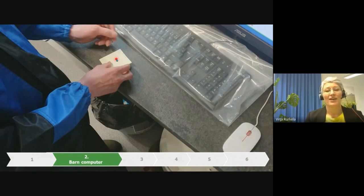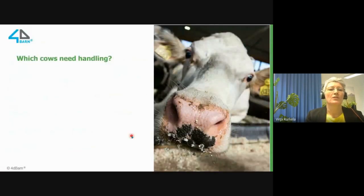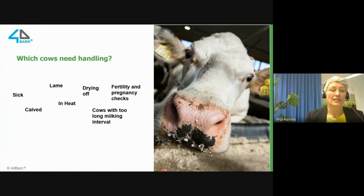They write down the cows that need handling. So what are those cows? Which cows need handling? This is quite a big list. Of course, sick cows, the cows that have calved, lame ones, like I already said, cows in heat, cows that have to be dried off. Normally, this is not done every day, but it's part of the weekly routine. We have fertility and pregnancy checks, also a weekly or monthly routine. And these fetch cows, cows with too long a milking interval.